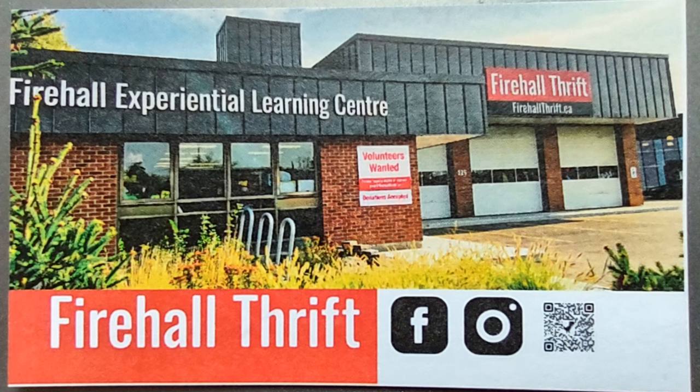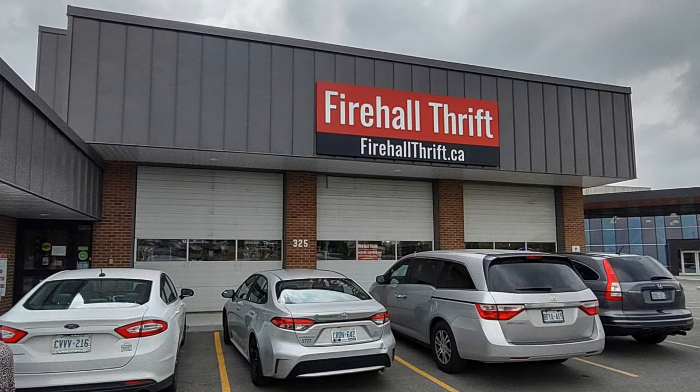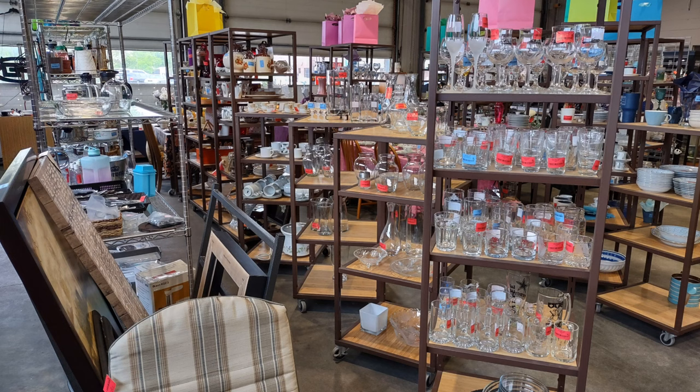So this is the image that they place on their business card, and that's the Experiential Learning Center, and this is the entrance area. That's not the door to the thrift store. The thrift store is tucked into the corner there for the door. So these are the three bays that they had for the fire trucks to exit. And inside, here we are.